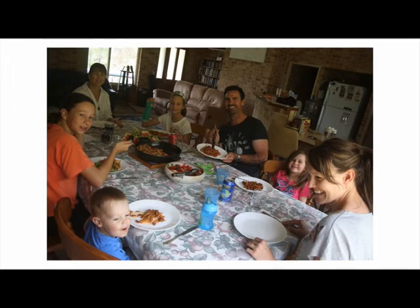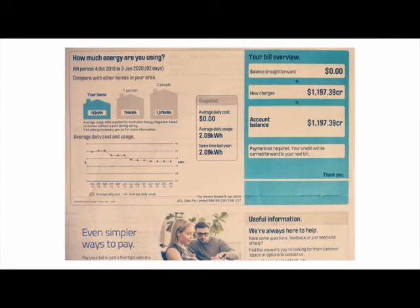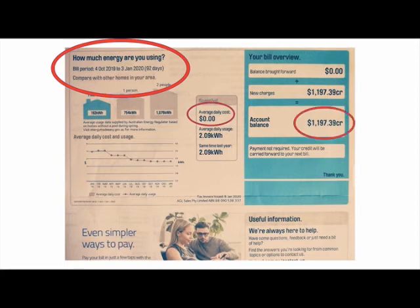Okay, so some statistics and some advantages of having the home that we've got. Here's our stats. That's our last bill, from October to January. We're just at the end of February, so that's the latest one that we've got. 92 days, and this is how much we paid them. Not a lot. And that's been going on since 2012, and that'll go on till 2028, and then we'll rethink what we're going to do after that. So that's what they paid us this time, just under $1,200.